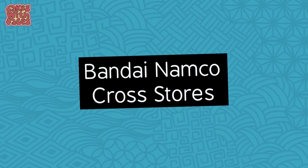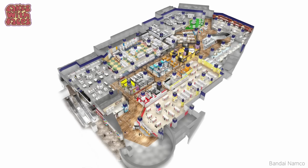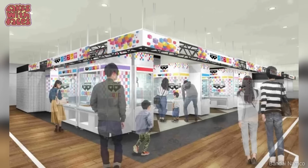Next, if you like gachapon, figures, arcades, all those sorts of things, there's a new chain of stores called Bandai Namco Cross Store, and they're huge. The first two opened last year in Yokohama and Fukuoka, and in March 2023 they're opening in Osaka and Tokyo. Each one's a kind of department store with arcades, with UFO catchers and gachapon.